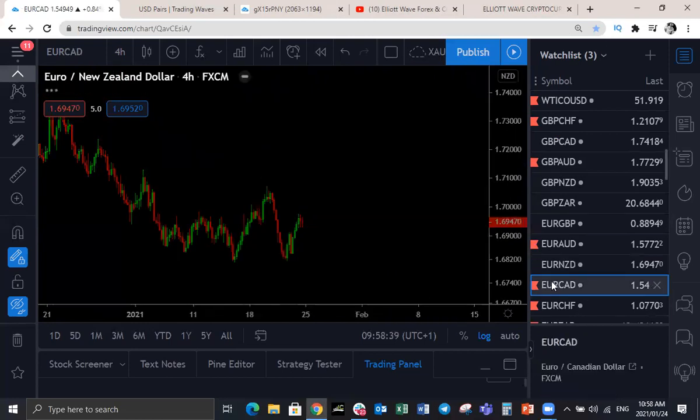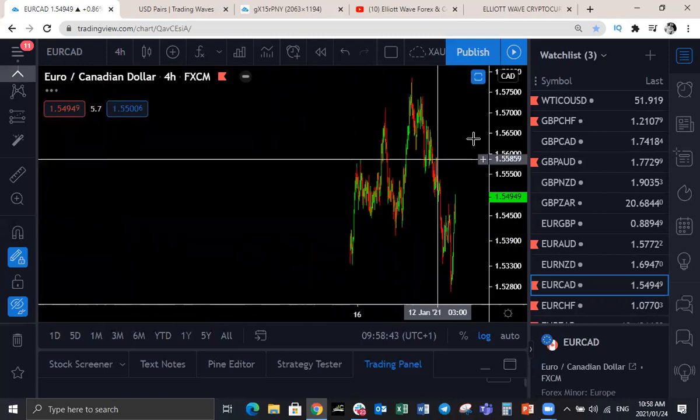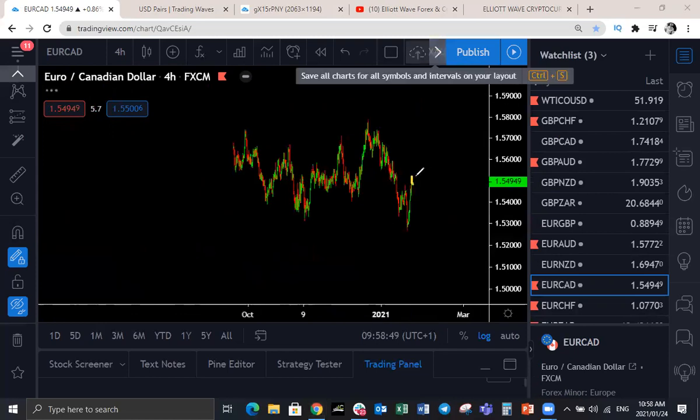Euro New Zealand, EURCAD. EURCAD, very interesting structure. Let's have a look at this whole structure on EURCAD. Look out for this. Why? Look out for this. This will be a trade for the next coming sessions. Now let's show why, while that loads.